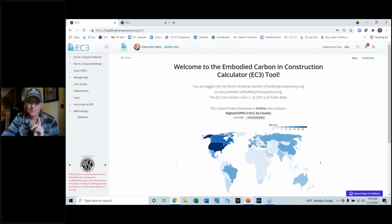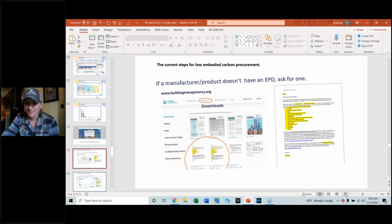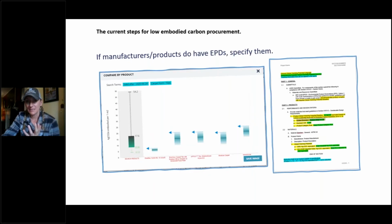With that, I just have a couple more slides before we can open up to kind of deep Q&A. The first is just the current steps that we're seeing in this process. So we now have a bunch of pilot partners and users that are doing this. The first is if a manufacturer or product doesn't have an EPD, ask for one. I mentioned that from the homepage of Building Transparency, you can go to resources and documents and download some request letters that we put out for people to use that gives some of the requirements and helps frame why we're asking for these documents.